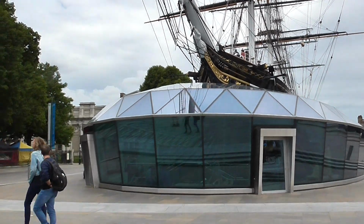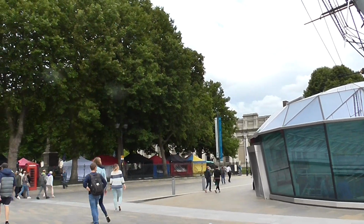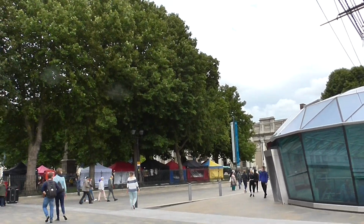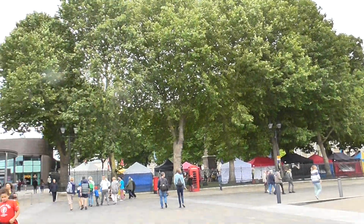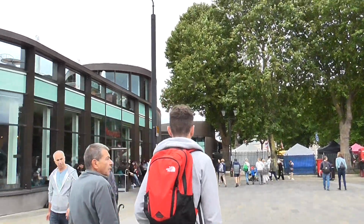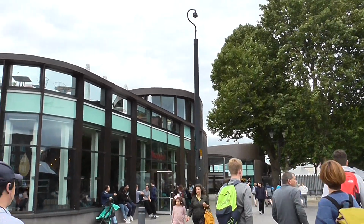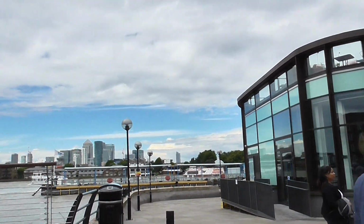Well, anyway, over there on the left of the Cutty Sark is Pepys's building, and it's an information centre. So if you want any information, it's got a museum and everything in there. Well worth a visit. And over here, on my right, we've got the Greenwich Pier, where you can get boat rides back up to Westminster or wherever. Just to give you a quick view of where I am.